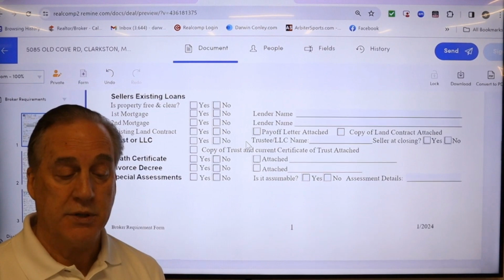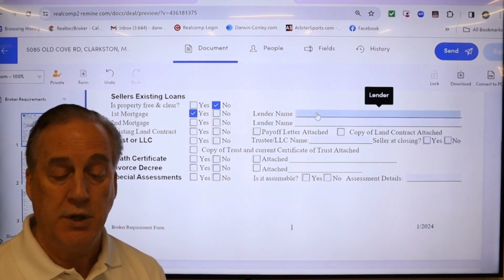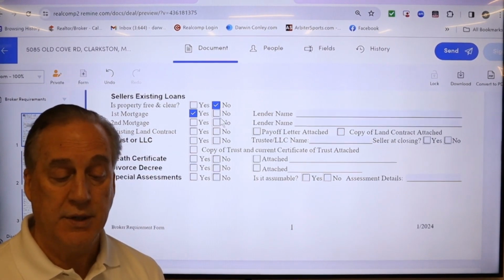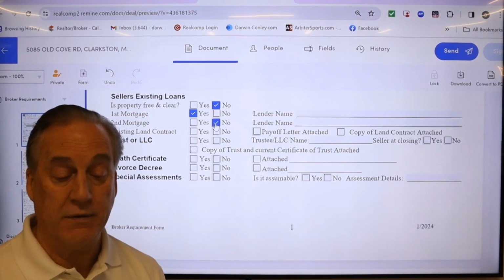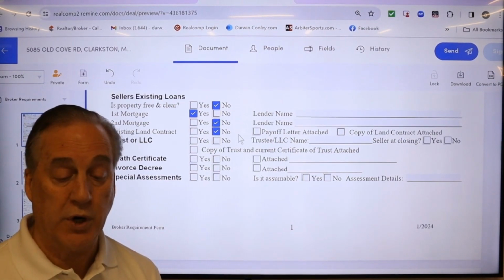Now, seller existing loans, is property free and clear? No, then that means there's a first mortgage. Put in who the lender is. Is there a second mortgage on it? If not, no. If there is, then yes, we're going to put a lender in here. Is there existing land contract? Most likely not if we have a first mortgage.